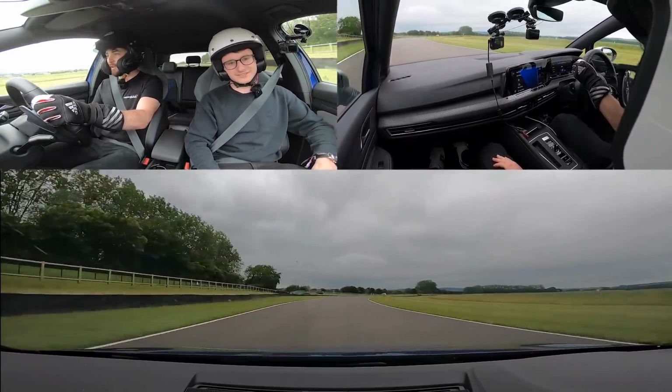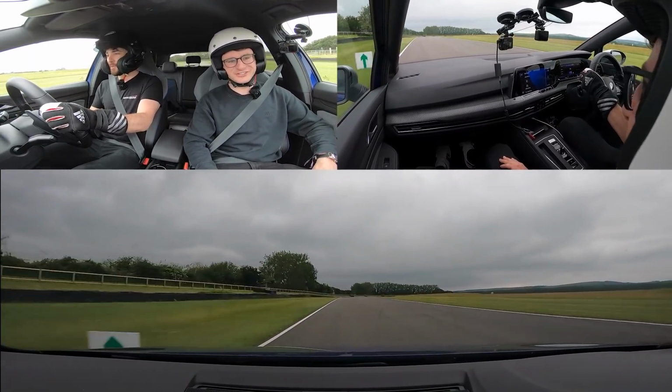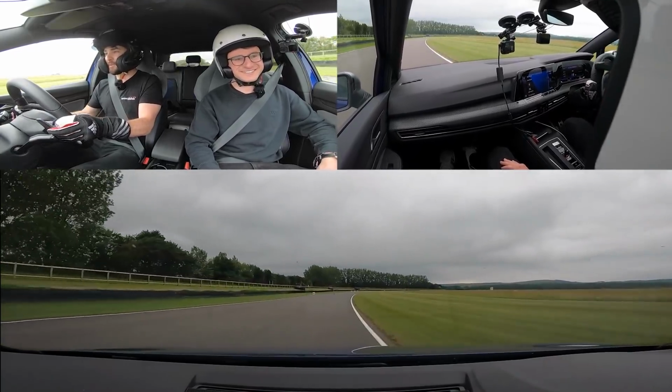Yeah, flat through here. Flat through here, oh my god. Up to 130, you go 140 now, and then we'll start braking.